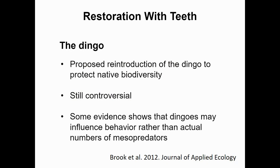So the solution that Australia proposed and tried was to reintroduce the dingo to protect that native biodiversity. It's still controversial. Some people don't like it. And some people argue that the dingoes aren't actually controlling the numbers of the foxes and cats, but rather just their behavior. Either way, they're seeing some success with restoration because of this.